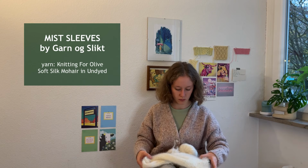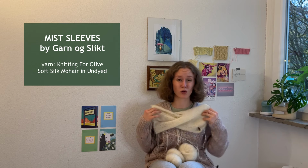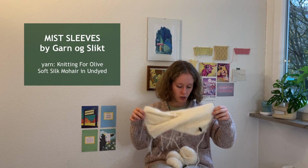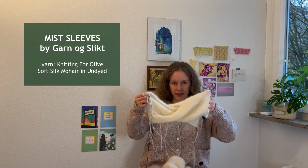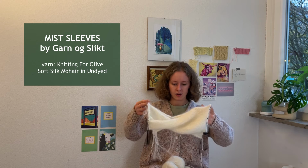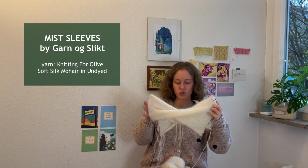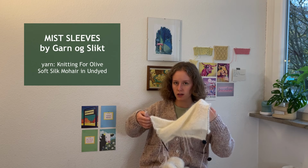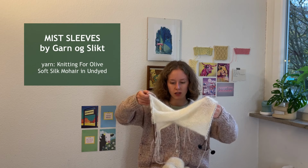This was maybe 3 hours of work because it is on very large needles and it's only sleeves. You don't have to knit an entire body, so this should be pretty quick. I think this is really nice. I would say this is probably one of my most elegant knits and overall clothes that I own, and I'm really excited to finish this. I think this would be super cute to wear over a spaghetti strap dress, or maybe a top if you want to dress it down a little bit more. So I'm super excited for this.